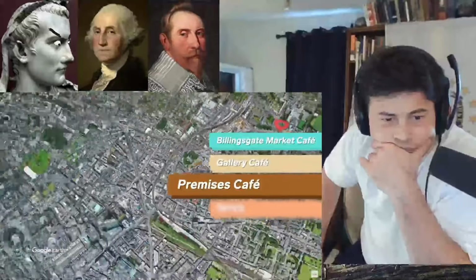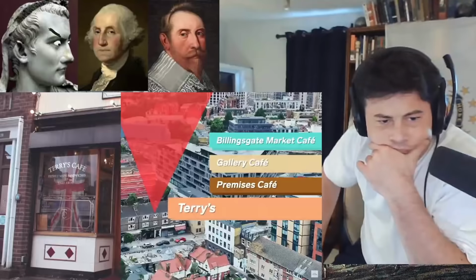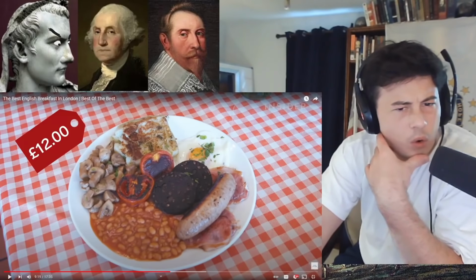Now we travel to southeast London, to Terry's, an Old English cafe with a post-World War II London feel. What is that? Is that another egg white over? Or is that a potato pancake? You got your mushrooms, baked beans, sausage, black sausage, bacon, egg right there.